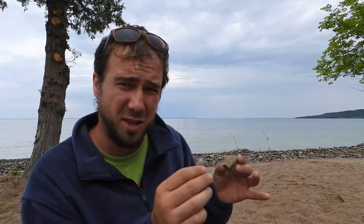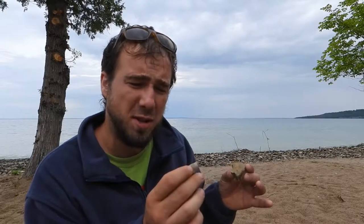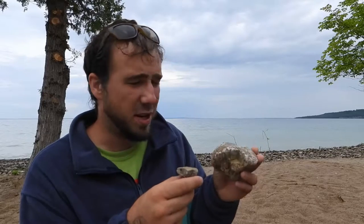So I found two fossils here. The first one kind of looks like some type of a horn coral or maybe a mollusk of sorts. I'm gonna have to look that one up later. And this one's definitely a fossil of an old sea sponge. And there's a bunch of them here, big ones and small ones. Let's take a closer look.